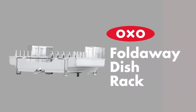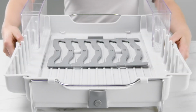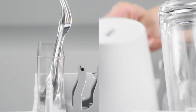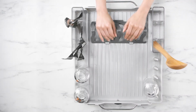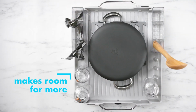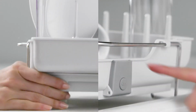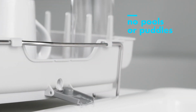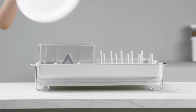Dry dishes with ease. The OXO Foldaway dish rack has a pop-up plate rack to safely hold your delicate plates, bowls, and fine china. When the rack is down, it can handle larger items like cookware. Its removable utensil holders make unloading a breeze, and fold-out legs elevate the rack for proper draining. Plus, it folds up nice and compact for easy storage.